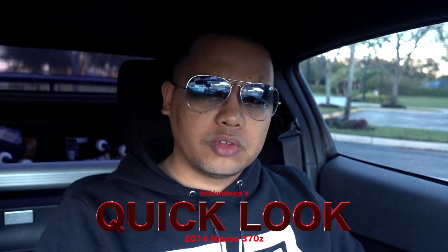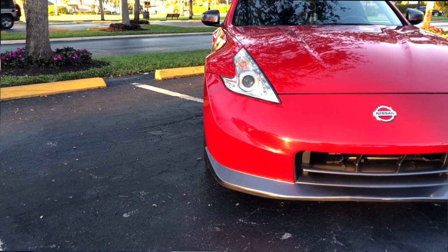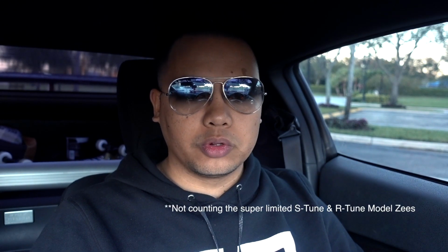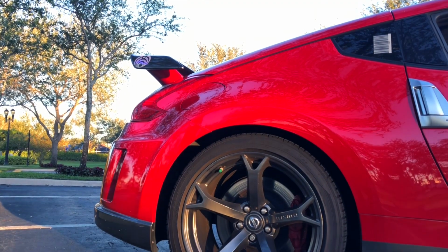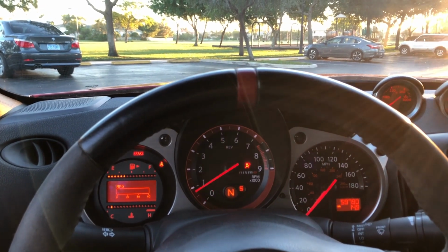The Nissan 370Z Nismo, also known as the poor man's Porsche. But more importantly, this is actually the successor to, obviously, my personal favorite car and my only car, the Nissan 350Z. Unlike the 350Z, which only had the Nismo models available in 2007 and 2008, the 370Z Nismo Edition has been available all across the entire lineup from its inception in 2009 up until the present, which is 2017.